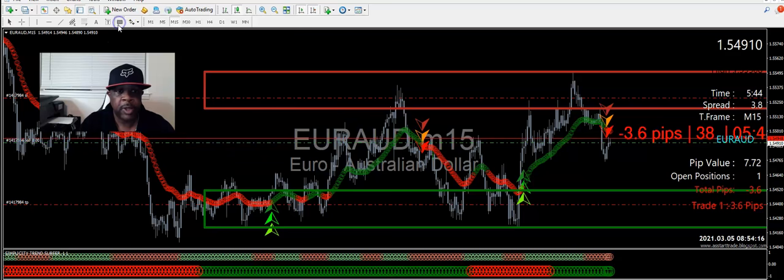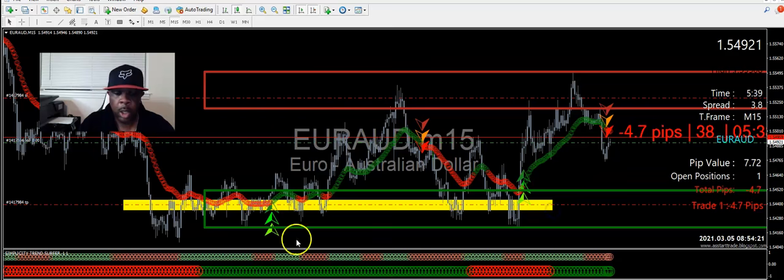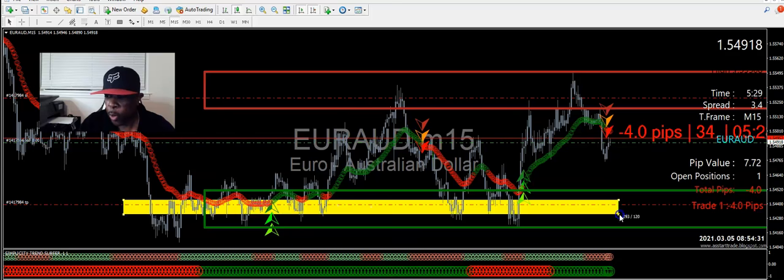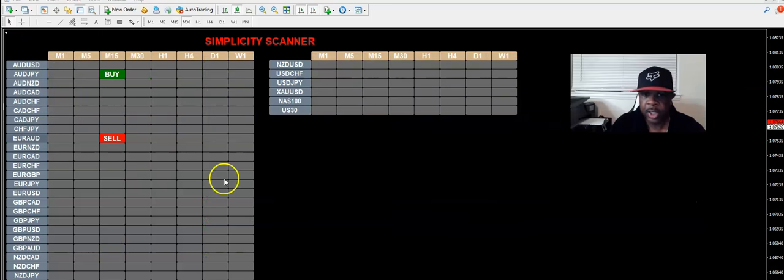So if this signal holds true throughout the evening and into the NFP, then we should see it touching right about in this area, which is about 50-something pips. But I'm just simply showing you guys while we're waiting for the other trades to play out. The scanner is sending alerts, so I just want to show you guys how that thing actually works, and it's really that simple.